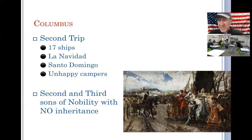Not with land. With land, if you divide the land up, it becomes unproductive. So listen very carefully. They pass laws that say you can only pass the estate on to the oldest son. So the oldest son inherited everything. The title of nobility, they owned all the land, and he was totally in charge. So if you were a second, third, or fourth son, you got nothing.